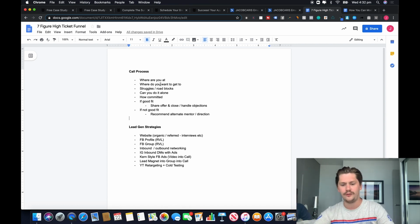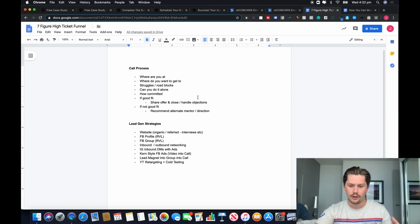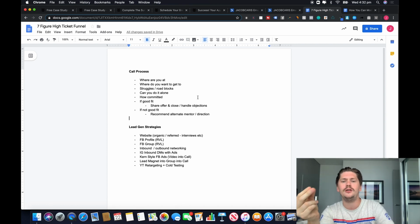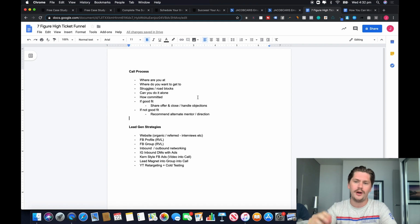And then if they are a good fit, I'll share my offer with them and I'll close them, or I'll handle their objections. And if you can't close them, you can't close them, whatever. If they're not a good fit, I'll recommend another mentor, or I'll recommend a different direction that I think they should take, because then they're leaving the call with clarity. The one thing that I want anybody that gets on the phone with me to achieve is clarity, be that working with me or working with someone else or going off in some other direction. I don't want them to feel like they've been on the phone with me for 45 minutes, an hour, and I've just asked them all these questions and they've got no clarity.